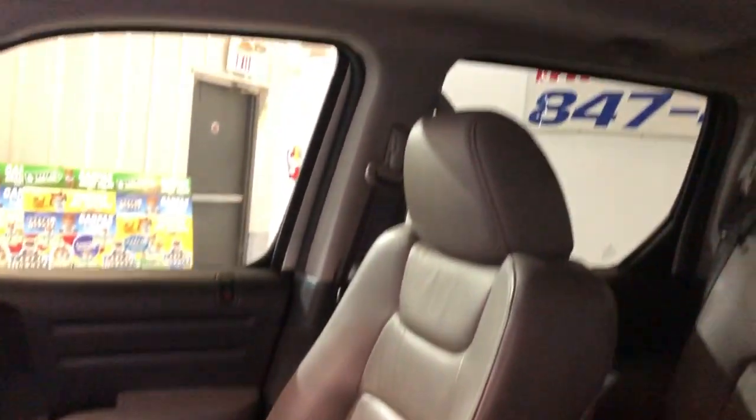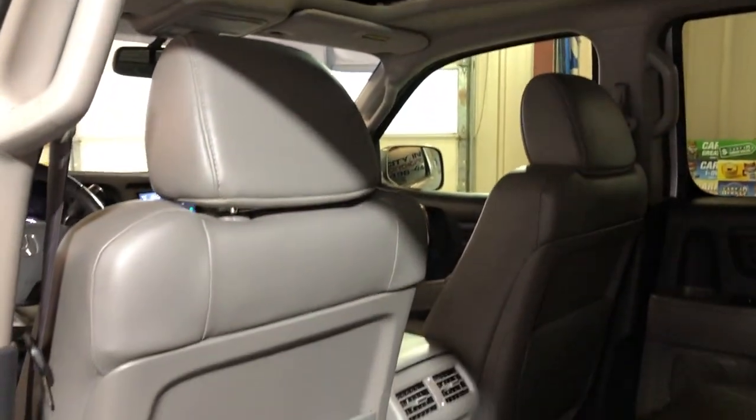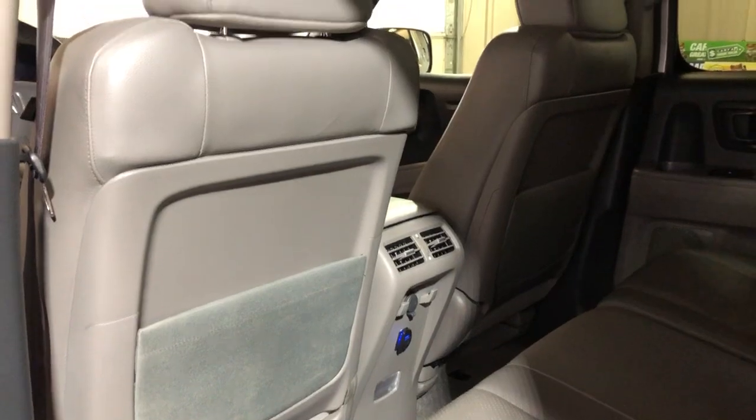Beautiful, nice and clean inside as well as on the outside, with a clean headliner, with a sunroof. Here you go. Here's the back seat. Nice and clean all around.